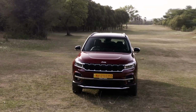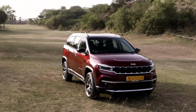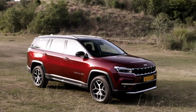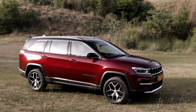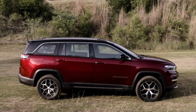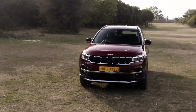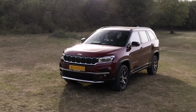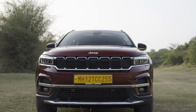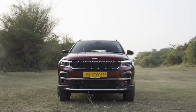Compared to the Compass, the Meridian is larger in every dimension and it shows. The good thing is, the design language is very classy. There is no overdone element on the exterior and this will remain a good looking SUV even after years of ownership. Overall, street cred is great too, but compared to its ladder on frame competition, it does lack that butch appeal a little. Nevertheless, to me, in this segment, this would score top marks for what it looks like.